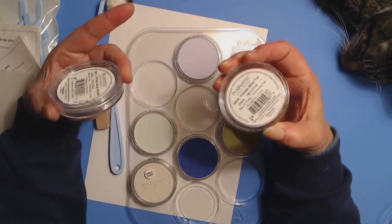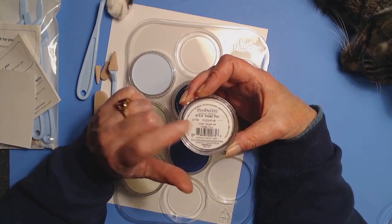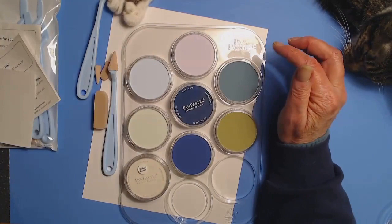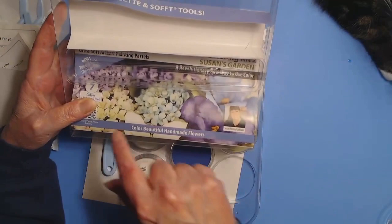So these are all to the darker side, but this purple one is a violet tint because it's violet mixed with white. What I don't know is if you mix the violet with the dark blue, will you get a purple? The example on the outside of the package shows a purple, so I'm thinking that is in fact the case, assuming they used this set to do these flowers.